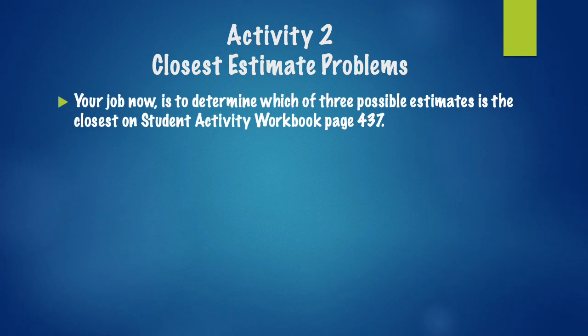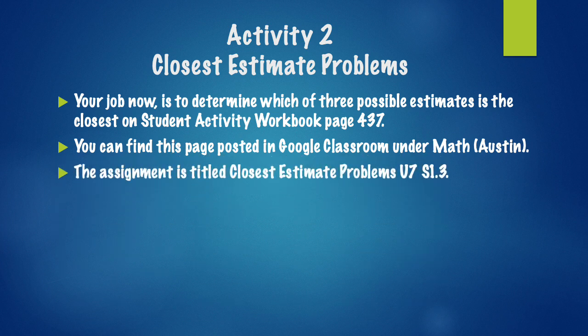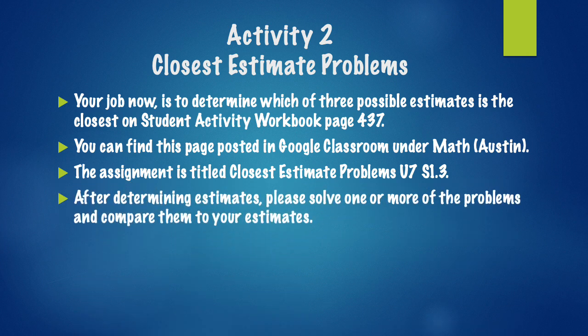Your job now is to determine which of 3 possible estimates is the closest on Student Activity Workbook page 437. You can find this page posted in Google Classroom under Math with Austin in parentheses. The assignment is titled Closest Estimate Problems U7 S1.3. After determining estimates, please solve one or more of the problems and compare them to your estimates.